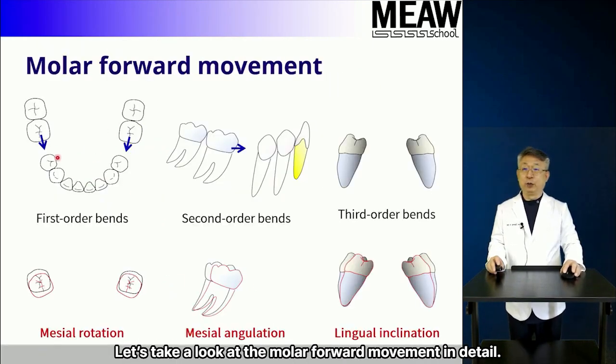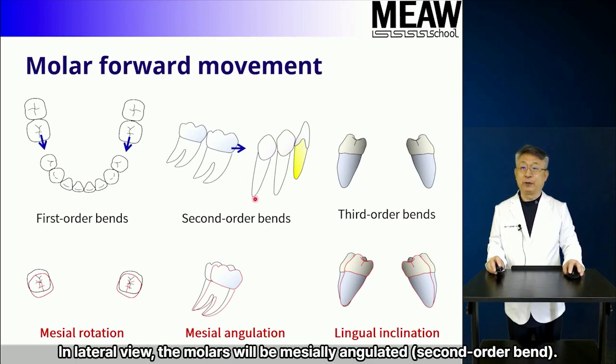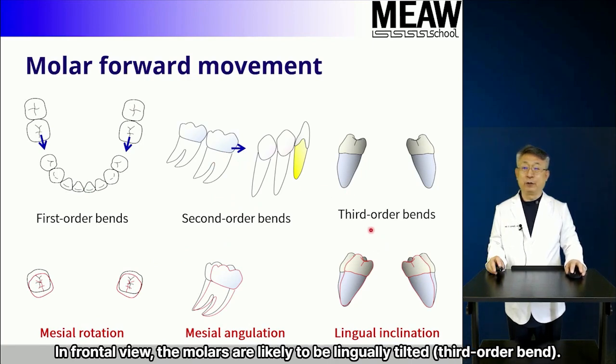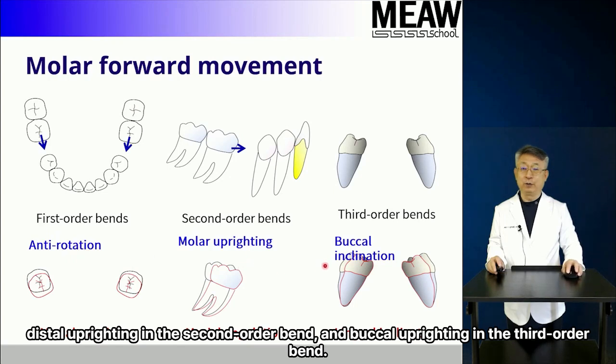Let's take a look at the molar forward movement in detail. In occlusal view, the molars will be mesially rotated, first-order bend. In lateral view, the molars will be mesially angulated, second-order bend. In frontal view, the molars are likely to be lingually tilted, third-order bend. And these movements have to be prevented by derotation in the first-order bend, distal uprighting in the second-order bend, and buccal uprighting in the third-order bend.